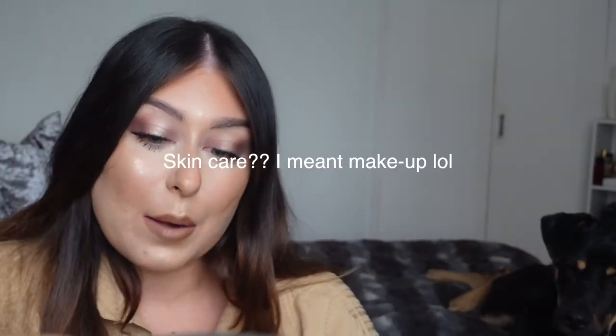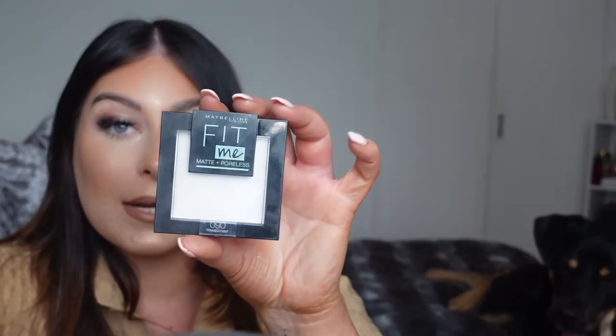The last product that I have is my Maybelline Fit Me Matte and Poreless powder. Game changer, absolute game changer. I'd heard so many people say, this is so good, you should try it, and I never did. And now I'm so glad that I have because it's incredible.